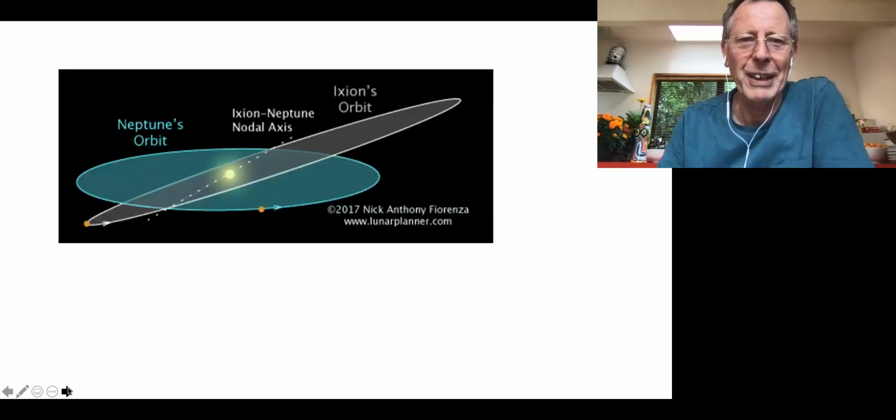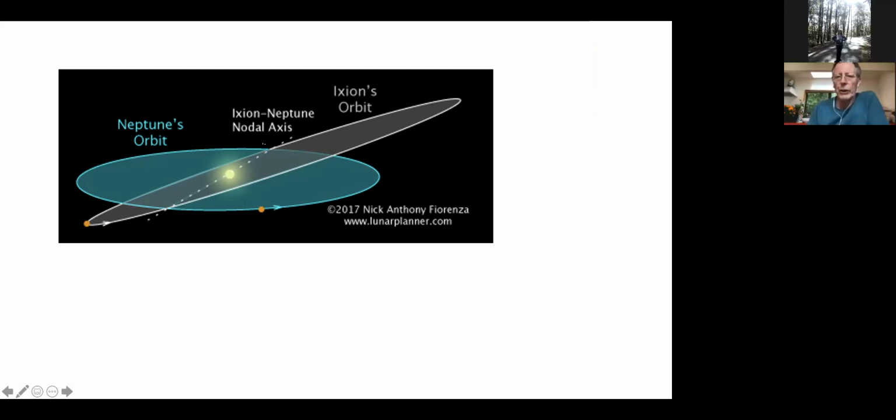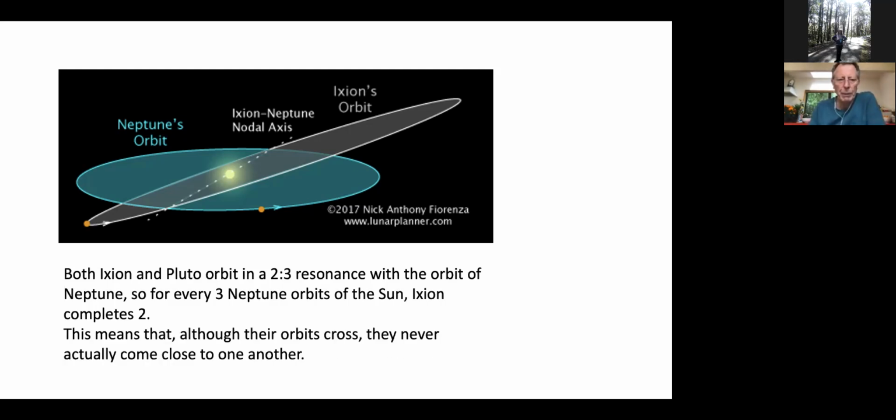So here's a diagram to illustrate that. The blue orbit is Neptune's orbit, and here is IXION's at an angle, cutting through. Effectively, IXION and Neptune are in the same orbit. In fact, Pluto and IXION have a 2 to 3 resonance with the orbit of Neptune. For every 3 Neptune orbits, IXION completes 2. It's total resonance. Although their orbits cross, they never actually come close to one another. This is the same for Pluto. So IXION and Pluto and Neptune actually share the same orbit.